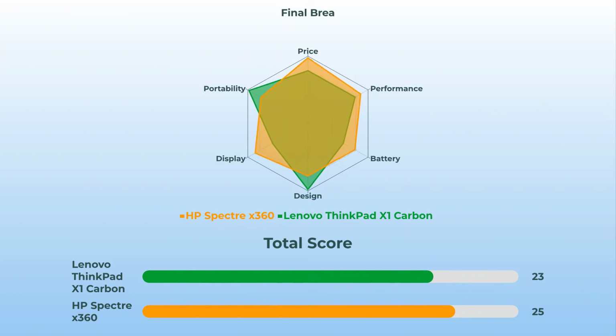If you look at both laptops side by side on the radar chart, HP Spectre x360 makes a really strong showing in things like price, performance, battery life, and display. Meanwhile, the ThinkPad X1 Carbon claws back wins when it comes to design and portability. It's a super close call. HP takes more categories, but Lenovo still shines for business users.